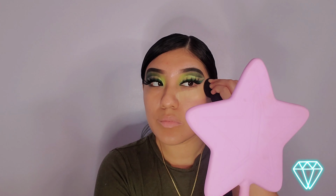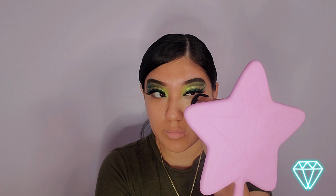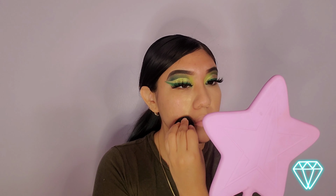So for foundation, I'm going to use my Huda Beauty foundation, because y'all already know what this foundation looks like. I have a whole filter on my face, and I love having filters on my face, so I really do enjoy this foundation.